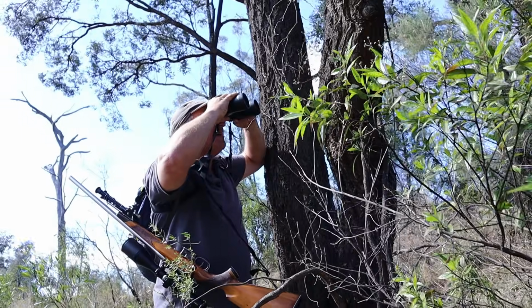Just down behind me in this gully, big mob of goats having a drink. A couple of good eating ones there, and there's a couple of good billies. We're going to try and get closer and have a good look at them. We'll keep going.